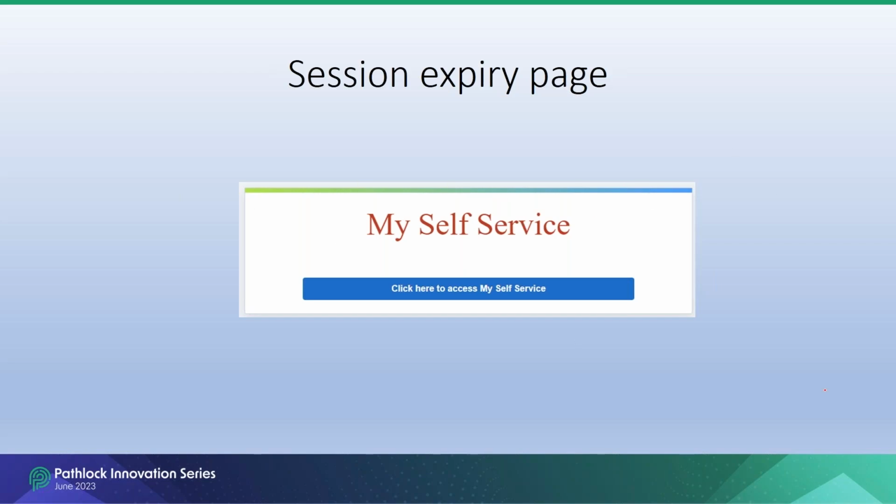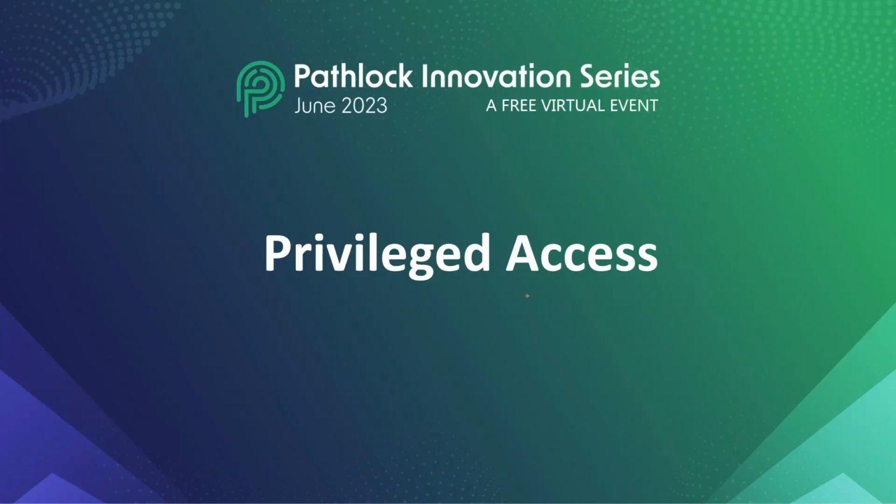Okay, I assume there are no questions, so we'll go to the next module, which is the privileged access functionality. Like I mentioned earlier, we use the privileged access feature from PathLock mainly for our admin and support users, and this feature gives them the ability to switch to other users and take on their profile. This is useful in two different areas for us.